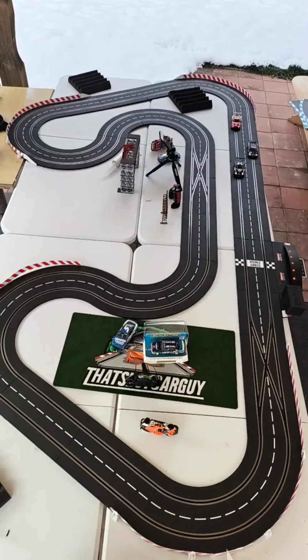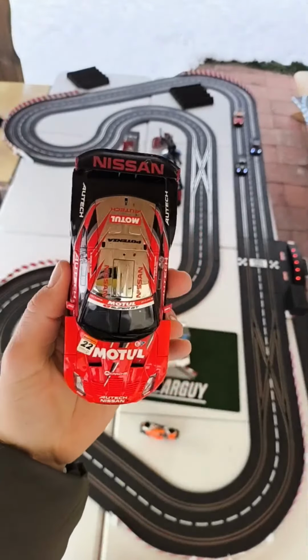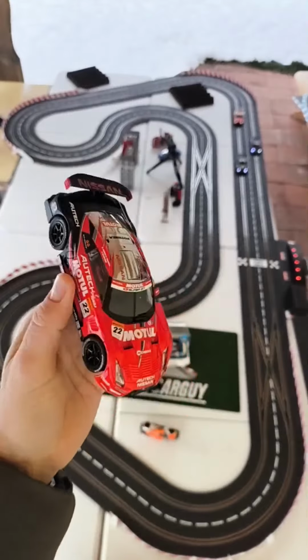Scalextric used to make the V8 supercars. If you are in Australia, there are some 3D printing legends out there that are currently doing the 3D printed cars. So remember, with these in real life, you can get 3D printed bodies and you can fit them to the shell. So there's a hobby within the hobby.